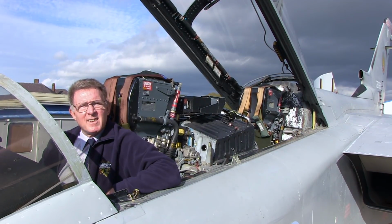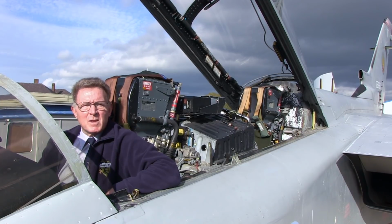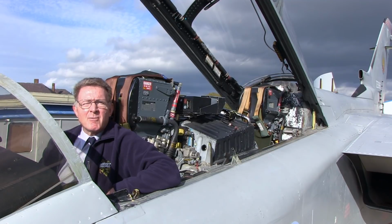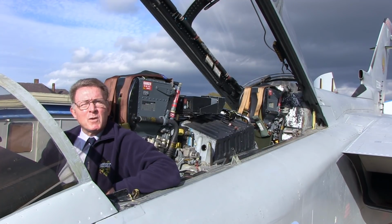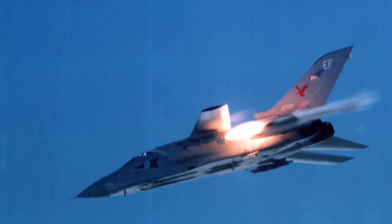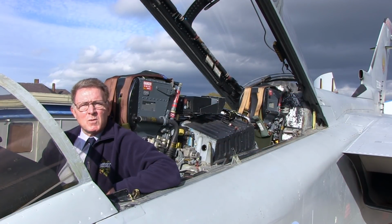So did you ever fly on any large exercises with the F3? Quite a few. Elder Forest, Elder Joust, which were big air defence exercises. Also, one of our jobs since the demise of the fixed-wing carriers was to defend the fleet at sea. And so we got involved in quite a few maritime exercises as well, where we flew CAPS, combat air patrols overhead or near the fleet to protect them from any airborne attack.